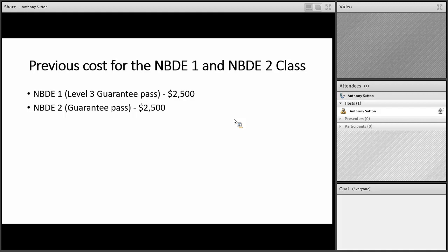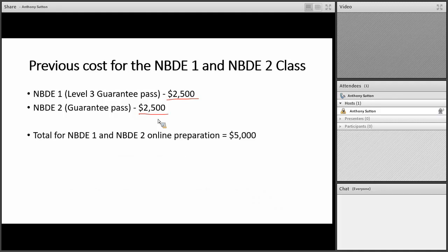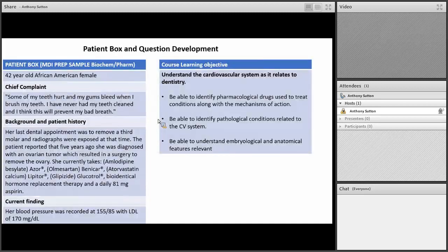Now, what is that going to cost? So before, our level 3 guaranteed pass program at NBDE 1 and NBDE 2 was $2,500 each. So if you were going to do NBDE 1, then take the NBDE 2, and you were going to do the level 3 guaranteed pass, you would have ended up paying a total of $5,000 for both of those exam preparation courses. With the one exam, there's a total cost of $3,200. So that's good news in the sense that you're saving money on how you're preparing for the actual exam.